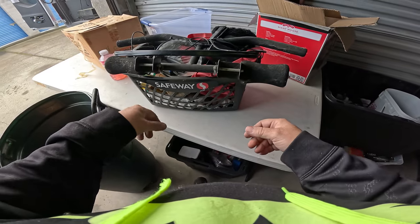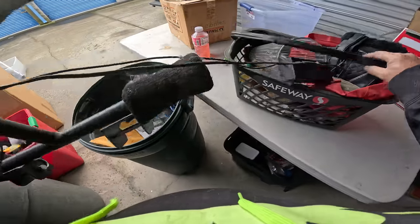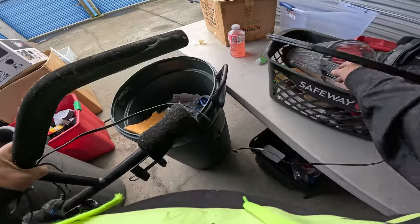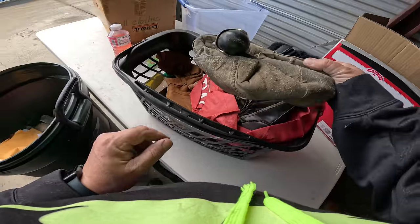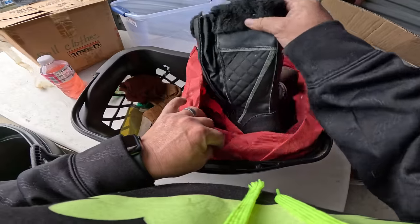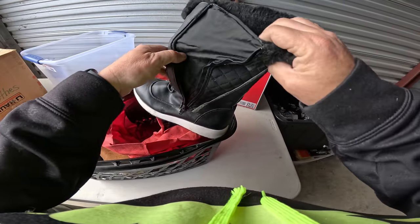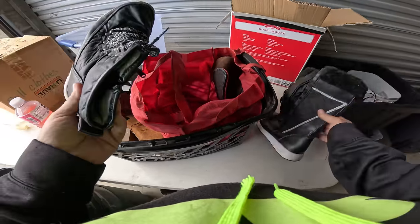All right. Looks like they're shopping at Safeway, and they decided to take the basket home. That's pretty cheesy. Pretty cheesy. Some nice clippers there. Con Air. Gross. That is so gross. All right, what's this? Nautica. Very good brand. Oh, that's a nice little boots right there.